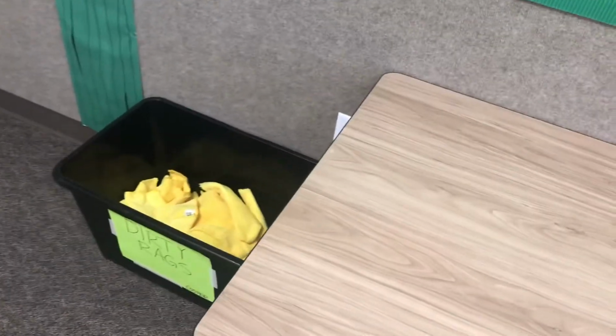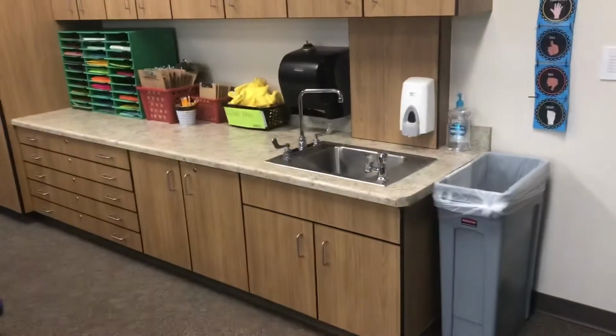Then back here I'm going to use this for other small groups, or I just set out supplies or items I use. They're dirty rags. And then the clean ones are over there. This is my classroom.